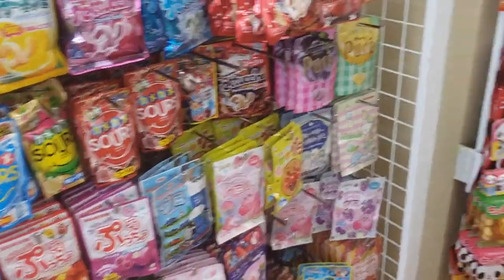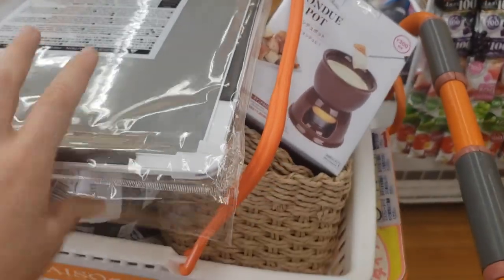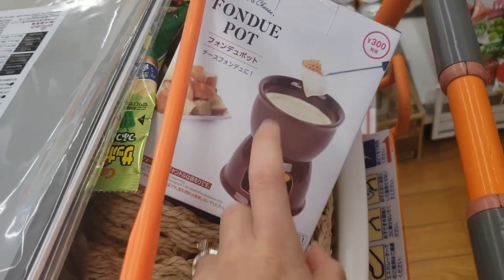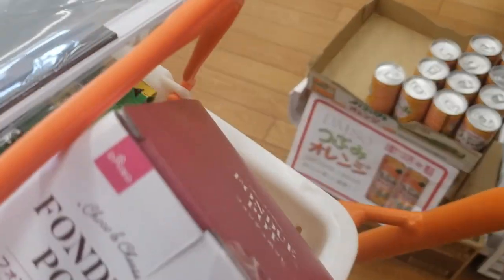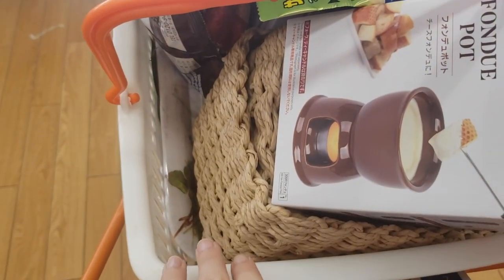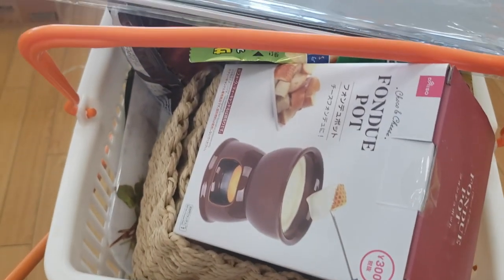Different sour candies. Never leave Daiso without a bunch of things. We got the fondue pot, that's so cool. Yeah, the sweet potatoes. And you always bring a cart to the front because they take it out from this little basket and transfer it into another one.